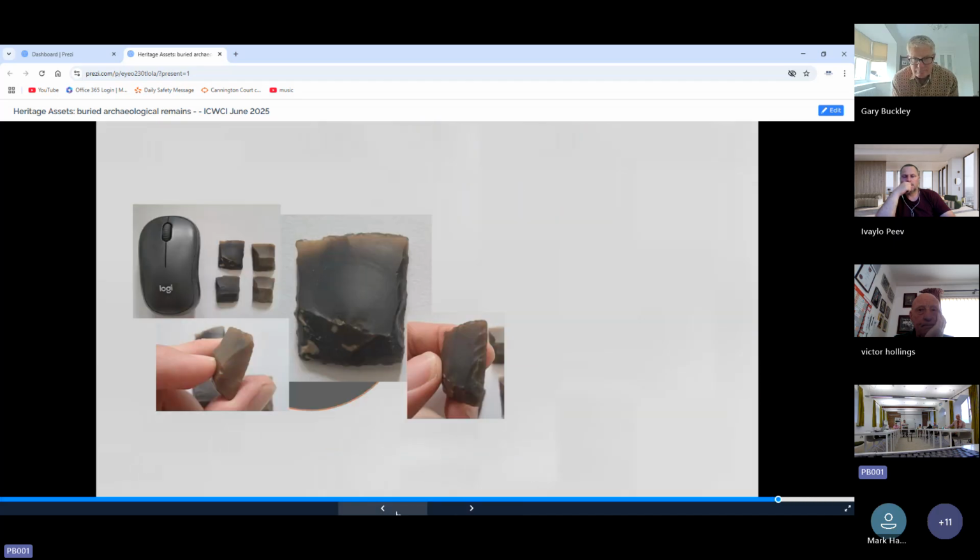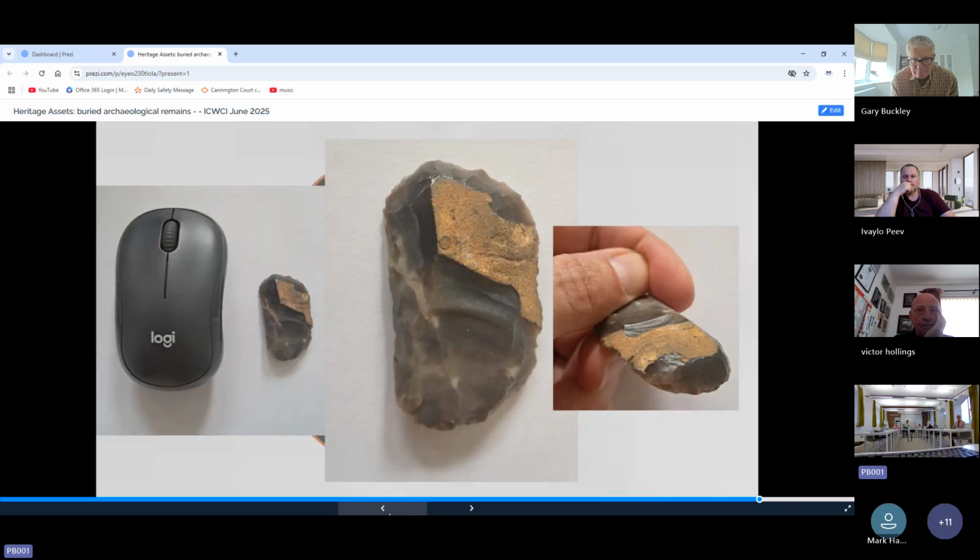For those that are in the room or those that are online, does anybody know what that might be made from? What it might be, where I might have found it, and what it might have been used for? Flint. It is made of flint, yes. Some form of scraping or cutting. It is exactly that. It's a scraper. So it's a flint scraper. Cleaning animal skins. Oh, wait a minute. We've got an archaeologist in the room because there's somebody here who's declared exactly what it is. So that there is a flint scraper.